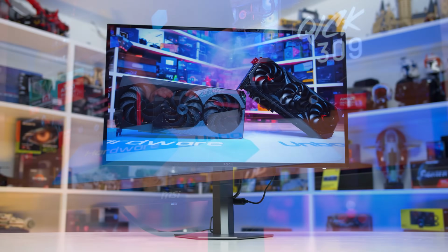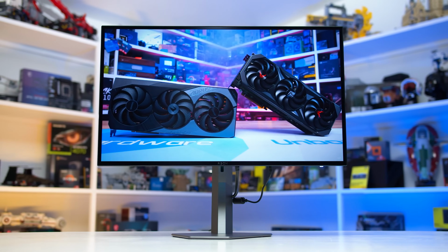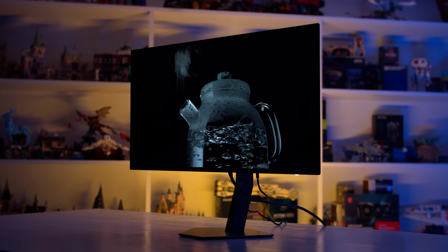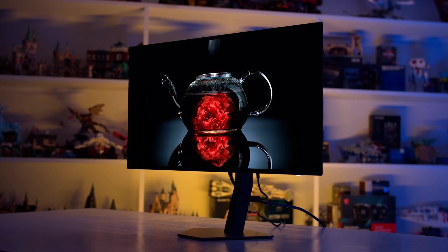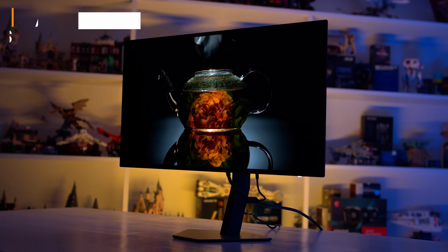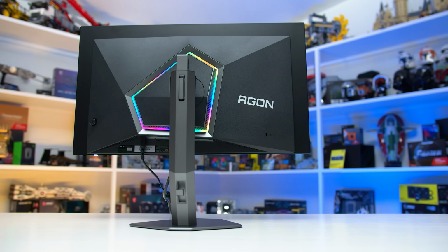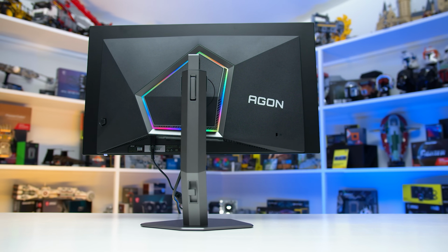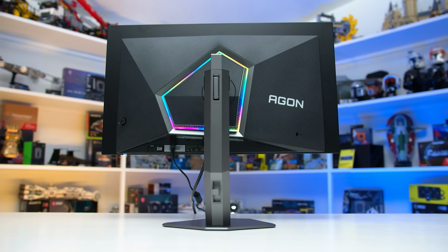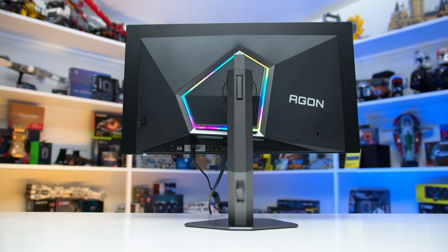Also worth considering are older 27-inch 1440p 240Hz WOLED monitors, which aren't quite as good as the latest 360Hz QD-OLEDs, but are often quite a bit cheaper. The standout option here is usually the AOC Agon Pro AG276QZD, which throughout most of this year has been priced at or below $700 US. It performs pretty well and of course offers the benefits of OLED, so it's worth checking out if you can't quite justify spending $800 or $900 US and don't need the 360Hz refresh rate.